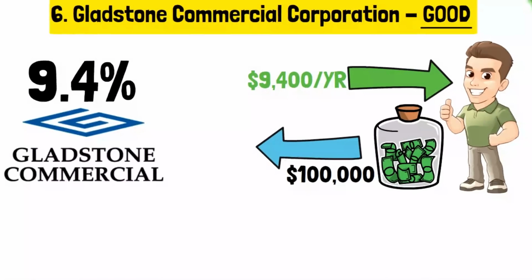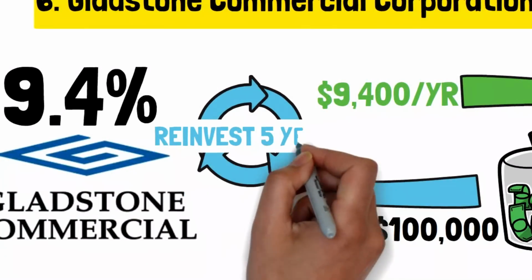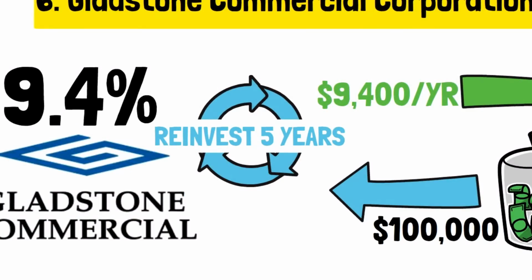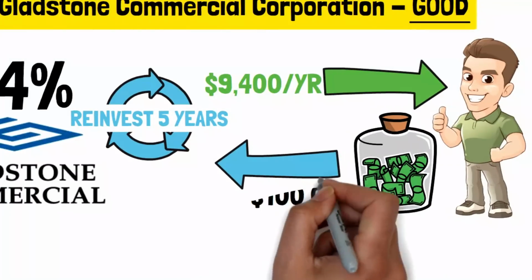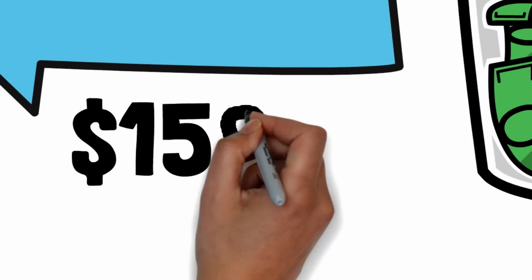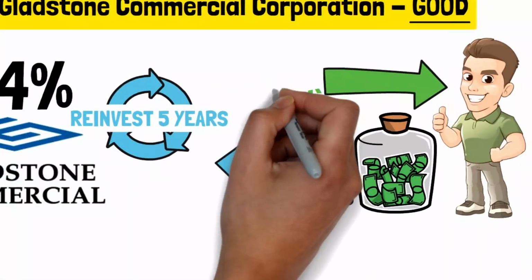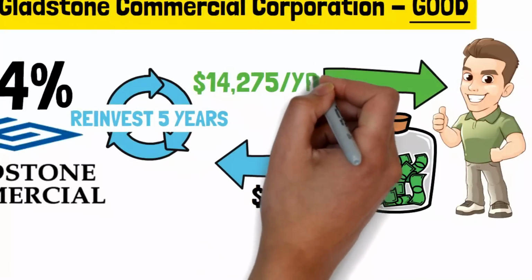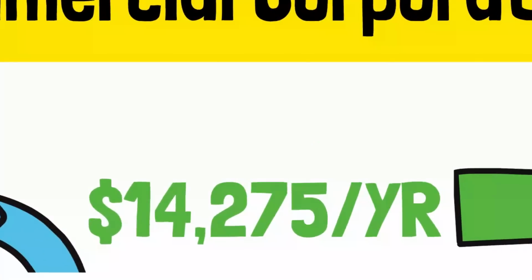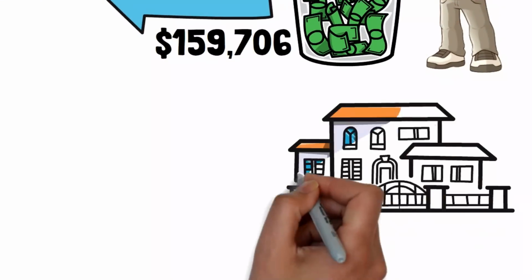But let's take this a step further. John has the luxury to wait 5 more years. So John decides to reinvest his earnings and wait those 5 years. By the end of year 5, John's investment will be valued at $159,706, paying him an annual dividend of $14,275. That's about $1,190 per month, which meets John's target of monthly rent.